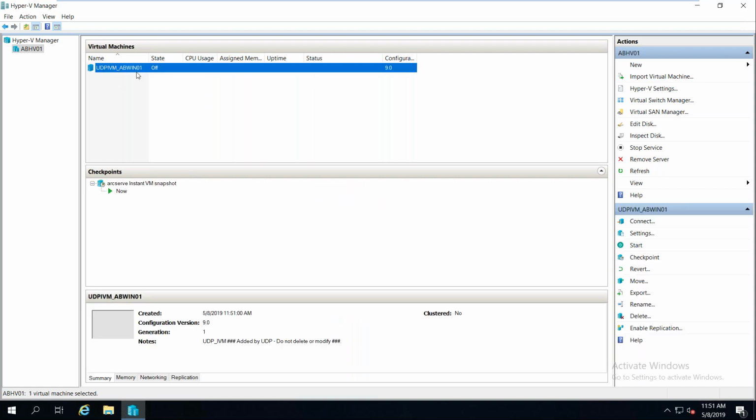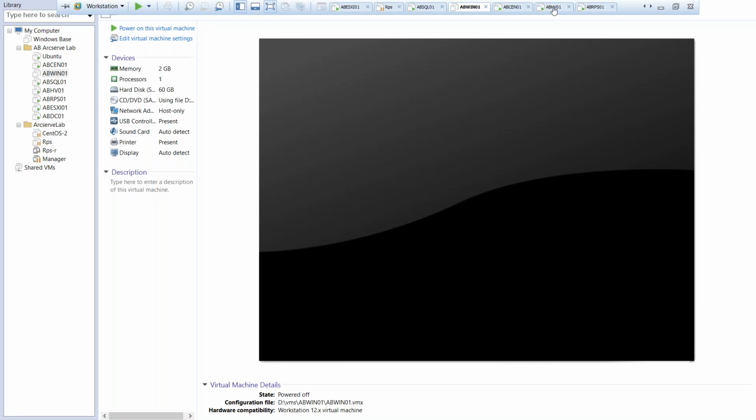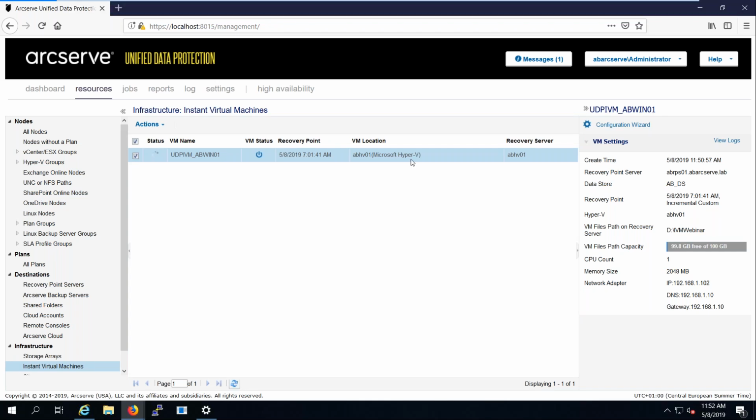And as you can see here, the machine is being created. Right now it's turned off. It's going to be spun up very soon. We can monitor it from here, or we can just look at it from the Hyper-V. It's going to take a couple of minutes. Here, Hyper-V. Let me refresh this. Okay, I'm going to leave it here doing its thing. So we're going to go back to this machine as soon as it's running.